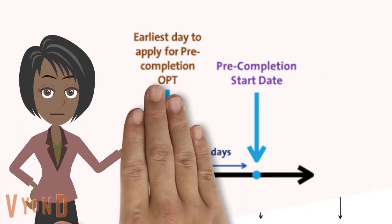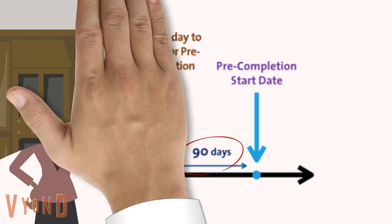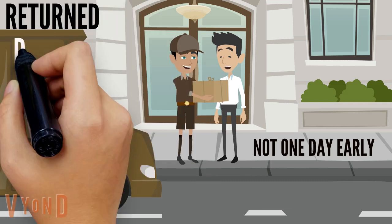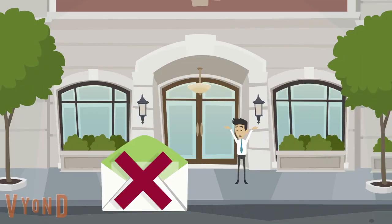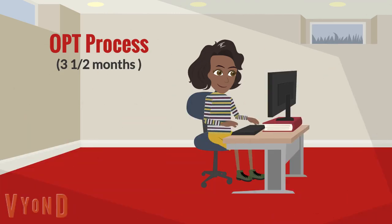For pre-completion OPT, the earliest you can submit your OPT packet to USCIS is 90 days before your pre-completion OPT start date. If your application packet is received even a day too early at USCIS, then it will get returned to you and this will delay you receiving your EAD card. If it is received even a day too late, then your application will get denied and you will not have a chance to apply again. If this happens, please contact OISS. The entire OPT process takes about 3.5 months, so apply early.